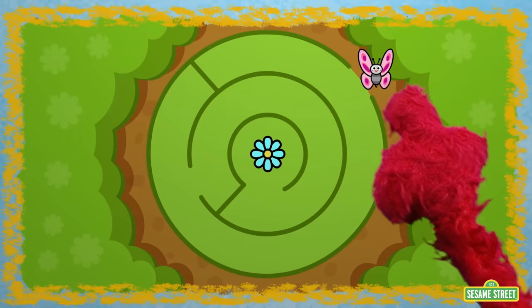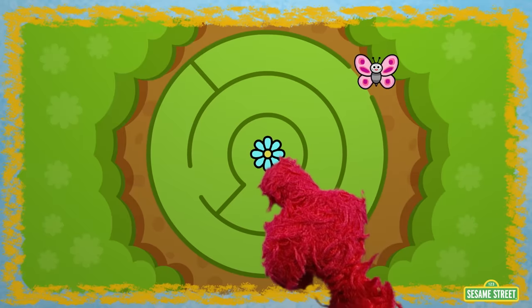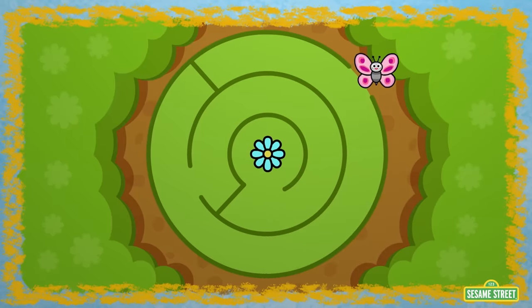Let's help the butterfly get to the flower for lunch! Are you ready? Let's play! Ready, butterfly? Okay, go! Uh-oh, he's stuck! Oh, no! The butterfly took a wrong turn! Go back the way you came! That's it! Keep going, butterfly! Keep going! Oh, no! You went too far! Go back, butterfly! Don't miss the turn!